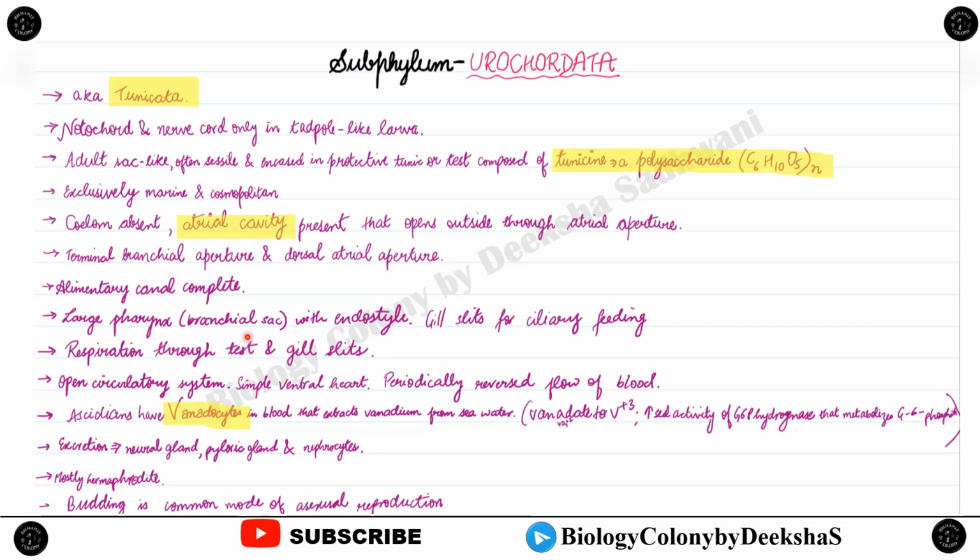A large pharynx or branchial sac is present which has an organ called endostyle. Gill slits are used for ciliary feeding. Respiration occurs through test and gill slits. Test is the outer thin layer that is capable of diffusion of gases between the seawater and the blood of the organism. They have an open circulatory system.